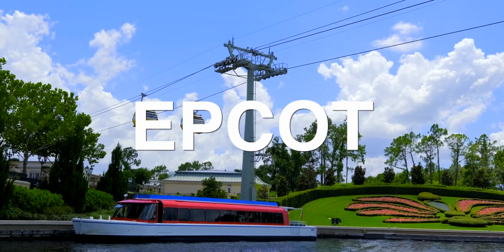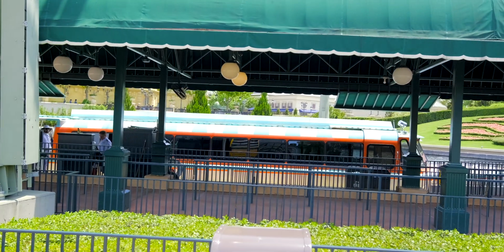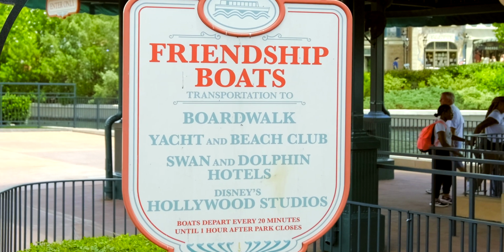You could walk over to Epcot from the Boardwalk, Beach Club and Yacht Club. However, it's like 94 degrees, so we thought we'd wait for the boat. Plus, the boat is so fun. It feels very summery. So this boat actually goes from Hollywood Studios. It stops at Yacht Club, Beach Club, Boardwalk, and then it comes over to Epcot, and it does a loop like that.